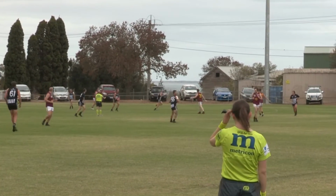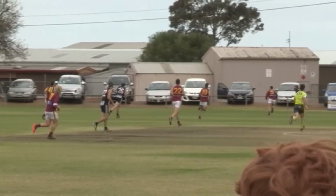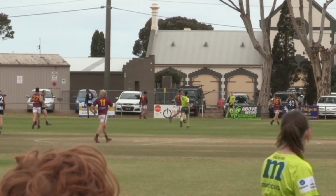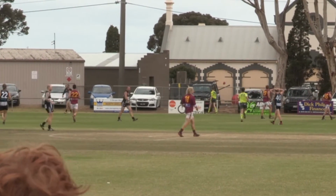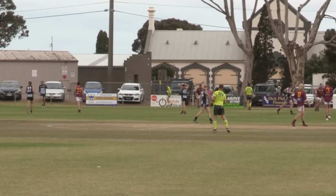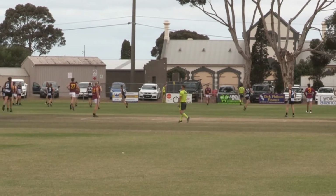Thought about the outer side. He's still going to look there. He goes long with the kick and way too wide. Out of bounds. Just in the field of play. So out of bounds for a throw in. Playing 22 and a half in the first term. Boundary throw in outer side centre wing.